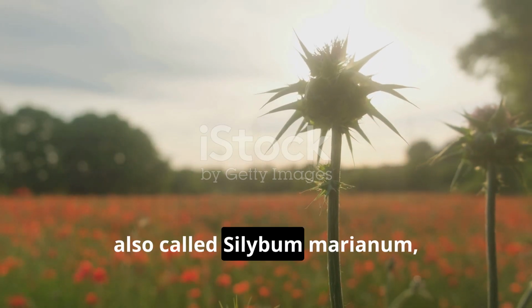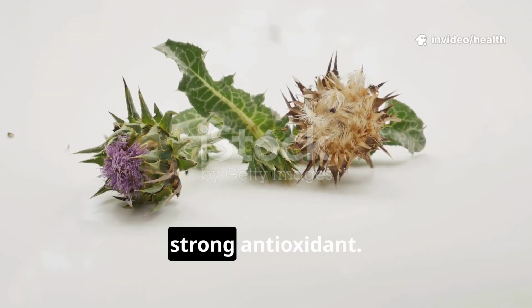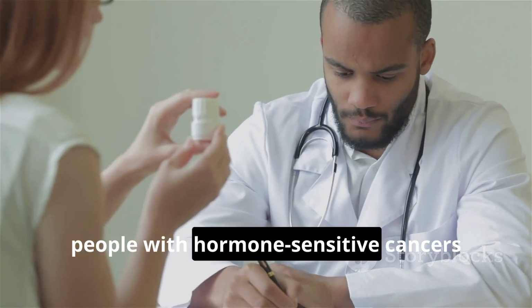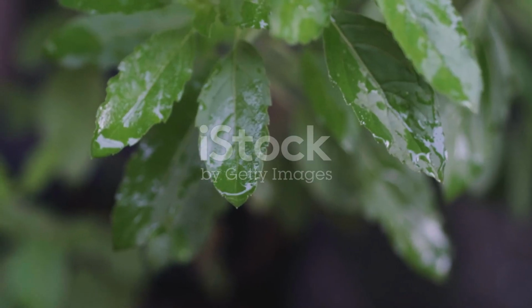Milk thistle, also called Silybum marianum, is often used for liver detox and is a strong antioxidant. It's commonly available in capsules, teas, and tinctures, but people with hormone-sensitive cancers should steer clear of milk thistle.